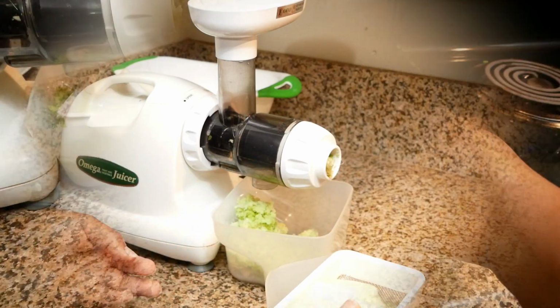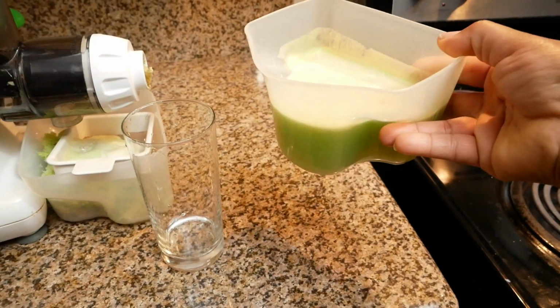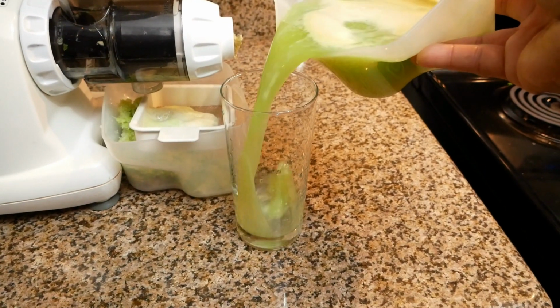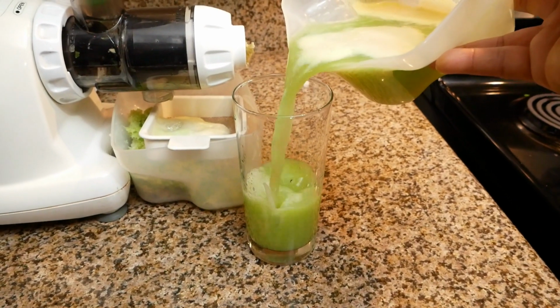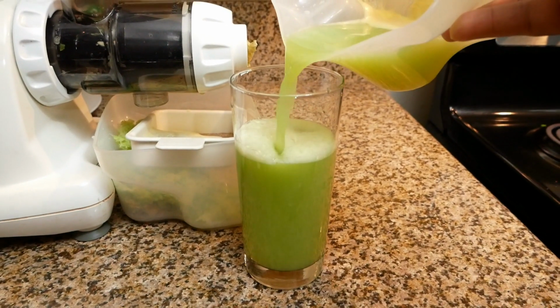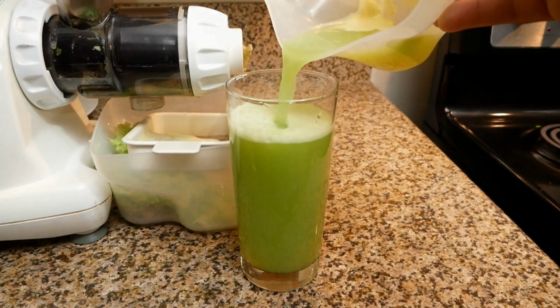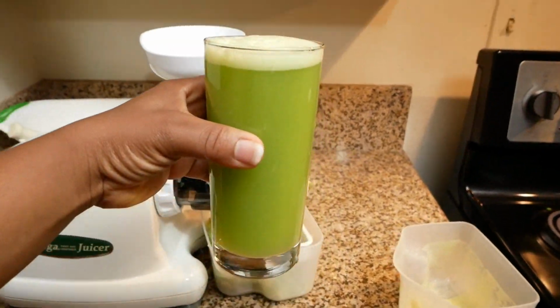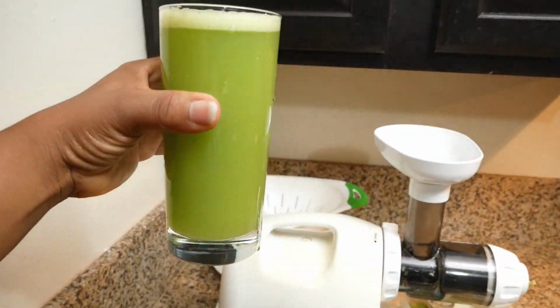So I could go on and on about cabbage. I love cabbage. I juice cabbage. When I did my 30-day fast, which I only made it 28 days, but the goal was 30, I did a lot of cabbage juice drinks. Cabbage tastes great. This drink, this recipe here, actually is so good. You guys have to give it a try.